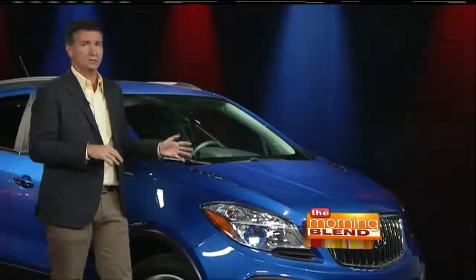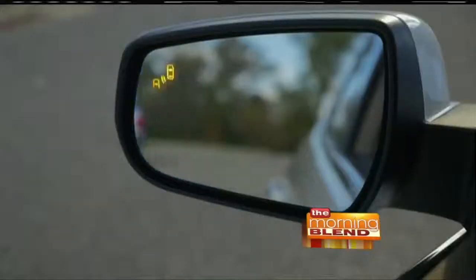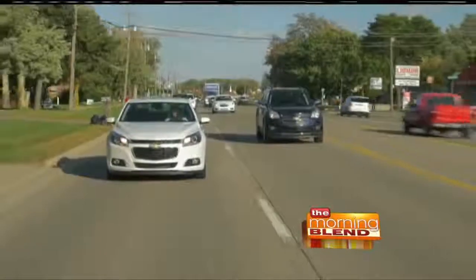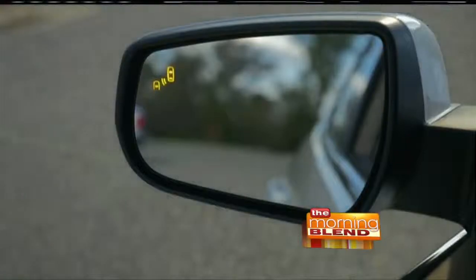And the one I think that's really the most important is the blind spot detection. This is watching the side of the car. So we all know how it feels. You go to change lanes, you check your mirrors, but there's always that moment of, I hope nothing's changed there. Now you can check the mirror. If there's a little indicator light in the mirror, now is not a good time to change because somebody has come into that lane.